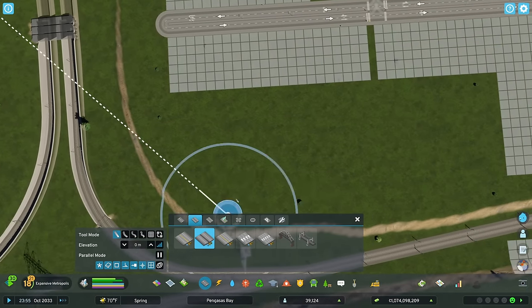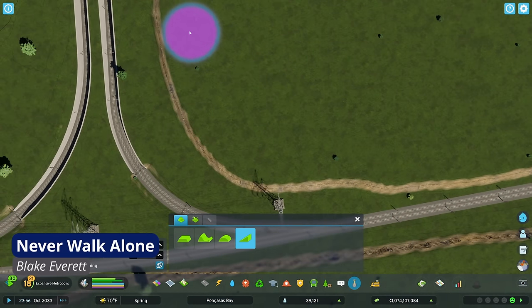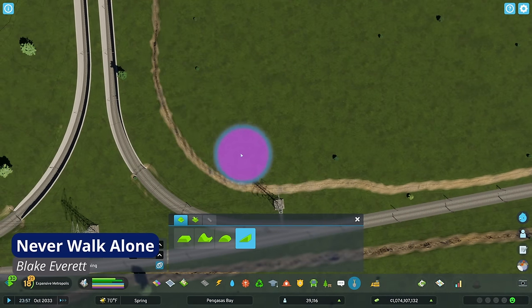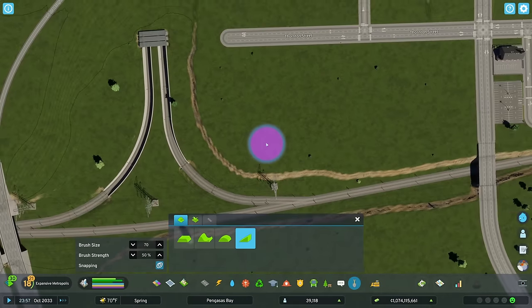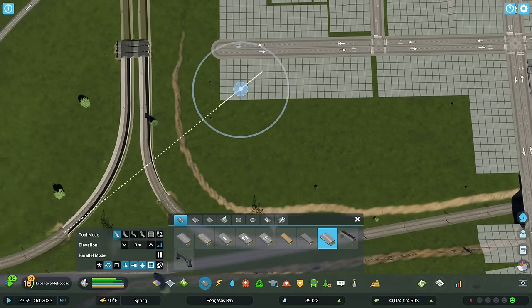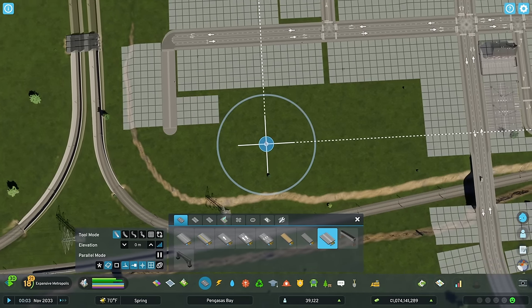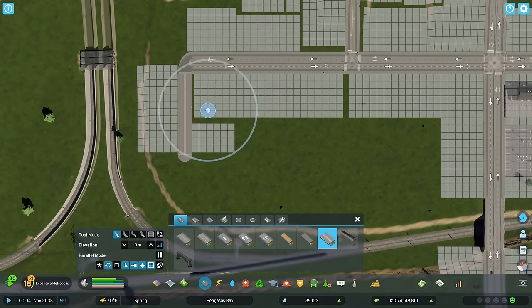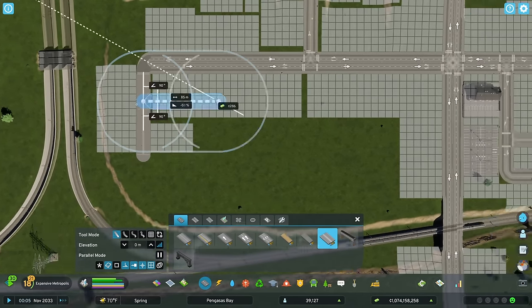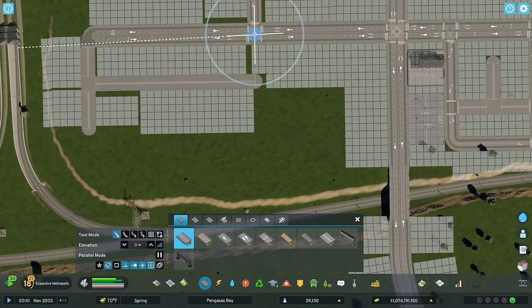Since it's going to be primarily residential down in this area, I'm going to grab that and push this out a little bit more just to make sure I've got plenty of room. I like that. And then I'll grab some pedestrian roads and run right straight down off of here. Yeah, that's cool. And then we're going to come across from here. This is going to be a regular road coming down here.